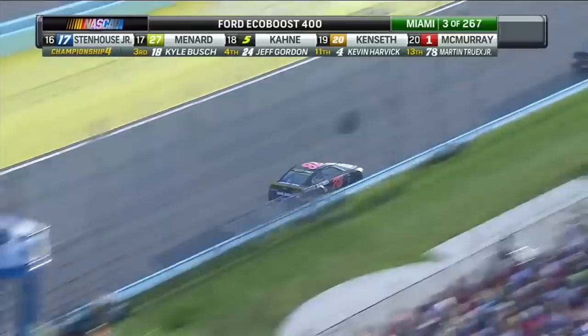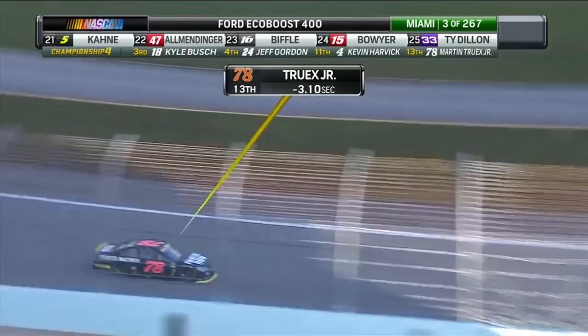And Kevin Harvick's worked his way up to 11th. Martin Truex really just couldn't get going as well as Harvick could. Had a little bit of issues in three and four. Just didn't have the grip that Harvick had. Falling back just a little bit.